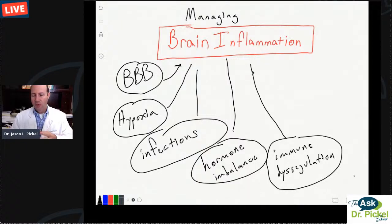So again, figuring out what's at the bottom of this, what's promoting the immune system to dysregulate or to be compromised. That's the big thing with this, and finding out what these bad guys are that are affecting it. Because especially if you have an autoimmune condition like multiple sclerosis, now your immune system has made antibodies to your brain cells, and that's not a good scenario. That will definitely cause brain inflammation. But a lot of other autoimmune conditions can also accelerate this or cause brain inflammation.